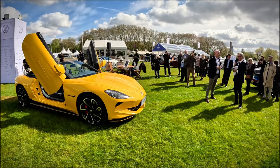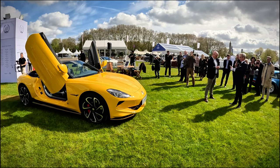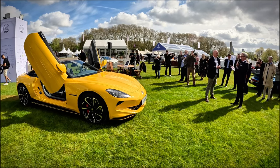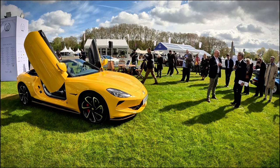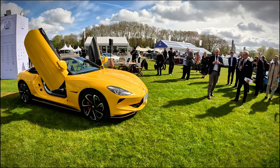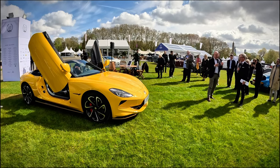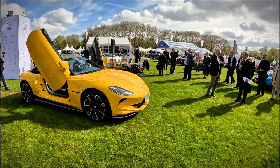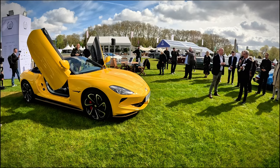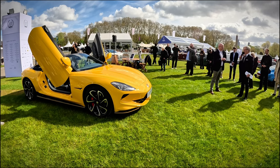Just on the numbers, you've got single motor, dual motor, 308 horsepower, 537 horsepower. The fastest one hits 60 in just over 3 seconds. So it's a proper performer. Oh, it's terrifying. I've driven this extensively, and when you put it in super sport mode, put the launch control on, you just literally hold on. It is sensational. And it's the perfect configuration: two-seater, long bonnet, short back, a lot of power.